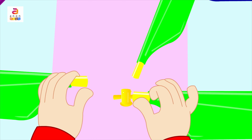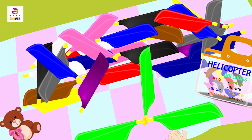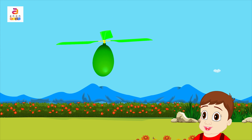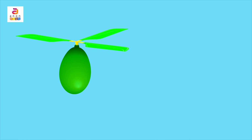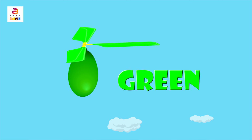1, 2, 3. All 3 blades are attached. The balloon is fixed around its center. He released the balloon. Oh, it's flying very high. It's green. Green.